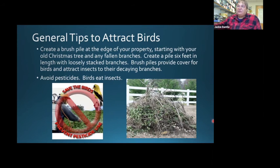Create a brush pile at the edge of your property, starting with your old Christmas tree and any other fallen branches if you have room for this. Create a pile 6 feet in length with loosely stacked branches. That's a perfect place for birds to hang out, to go in and out for shelter. They might build a few nests in there, some of the smaller birds. So that's another possibility. And like all the other ones, avoid pesticides. Birds eat insects, they need insects. And pesticides are not good for birds.